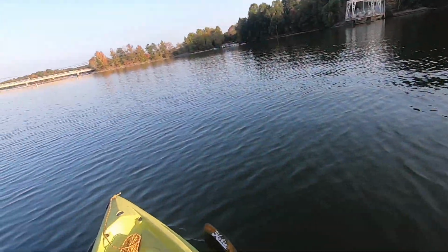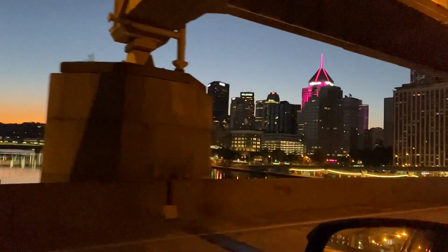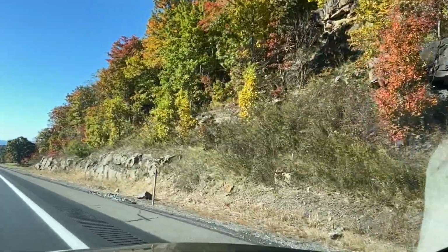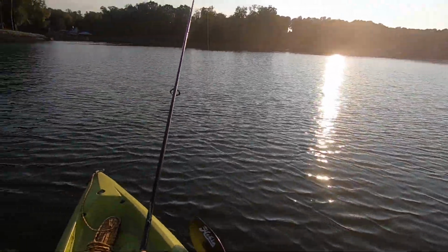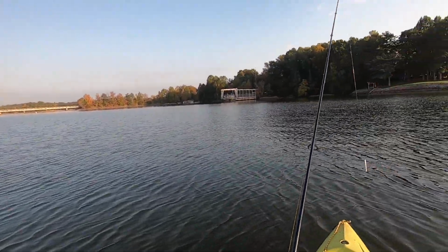All right, that was so much fun right there. So like I said, I came out from Pittsburgh this morning, so I only planned to fish for a few hours before sunset. That's still the plan. I am only gonna fish here till sunset, but this has been great so far. I'm gonna jig underneath that bridge a little bit, see if I can get anything that way.